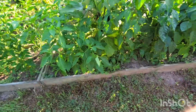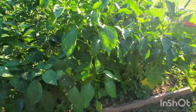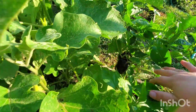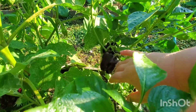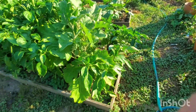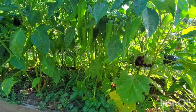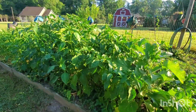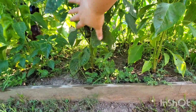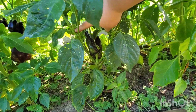And all the various peppers that I planted in here. I actually was really excited to come check these. I forgot that I had planted these. They're like purple bell peppers. Excited about that. And the Anaheim chilies. And I thought I had, yeah, there they are. Look there. I think those are poblanos.